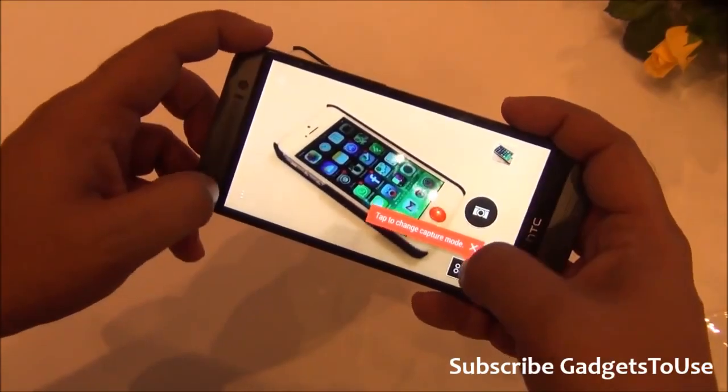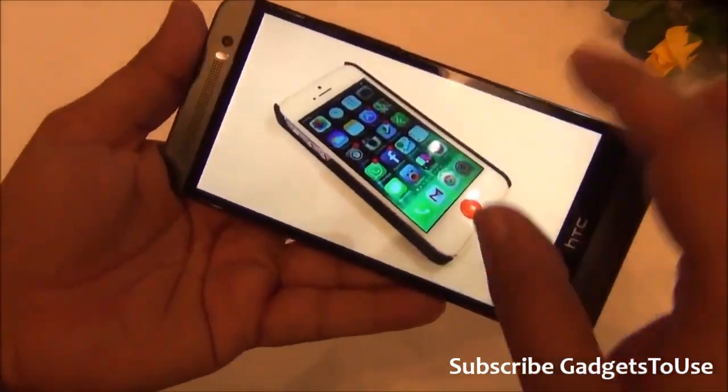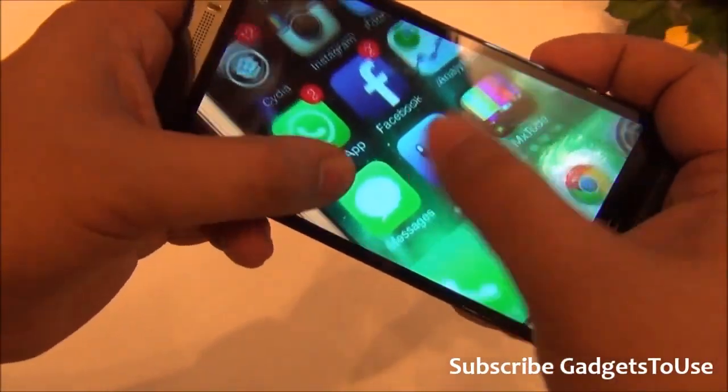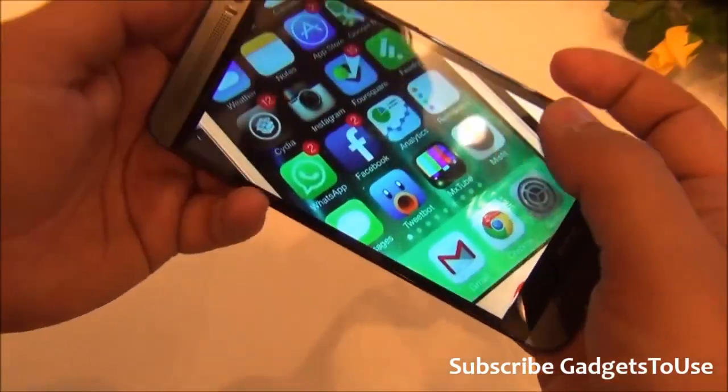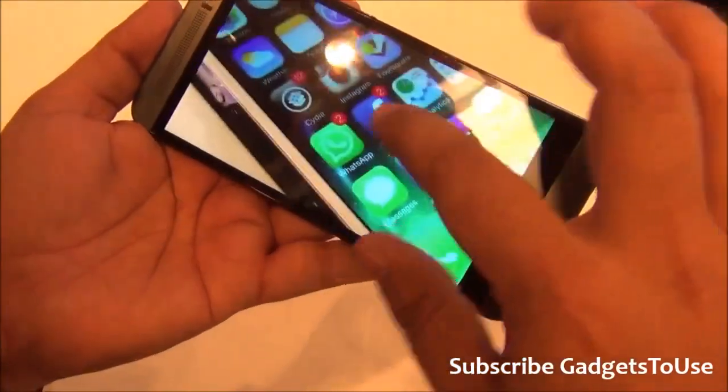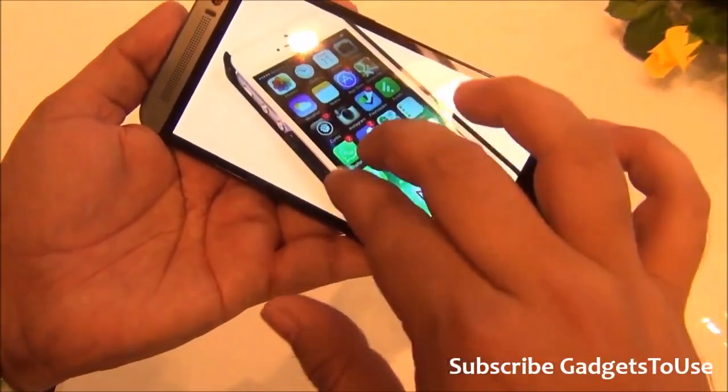Once the photo has been taken, I can show you the same. So this is how it will look like as far as the clarity is concerned. I would say the kind of details you get on this device, especially in the photo department, is really good. You get a decent amount of details, and the color reproduction is nice as well.